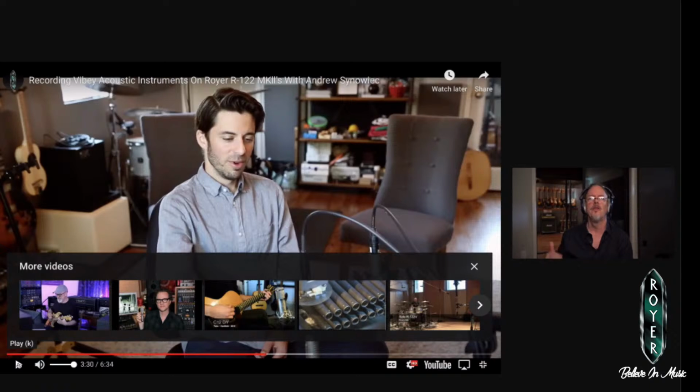You know, Joshua Bell, the great violin player, always has a Royer SF2 above his head. Adam Abeshouse is always using SF2s inside his piano. Arturo Sandoval is always, well, we're back to trumpet. I'm going to show you some of that too. But I love that Andrew Swinowick's playing here. It's great acoustic stuff, and he uses this in session work all the time, his pair of 122s. You can hear what that sounds like.